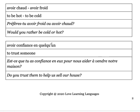Avoir chaud, avoir froid. To be hot, to be cold. This is another one. In French, you have hot and you have cold, right? Not like in English. Préfères-tu avoir froid ou avoir chaud?